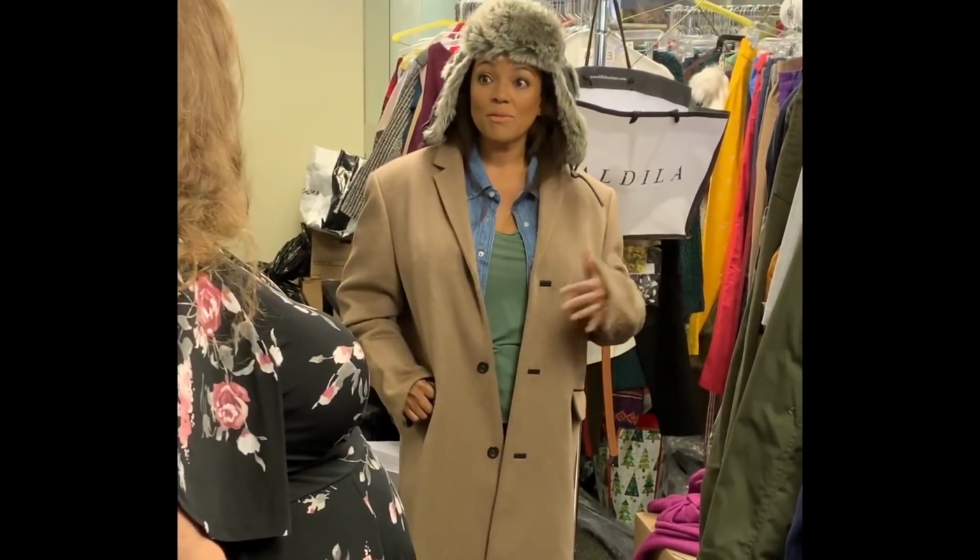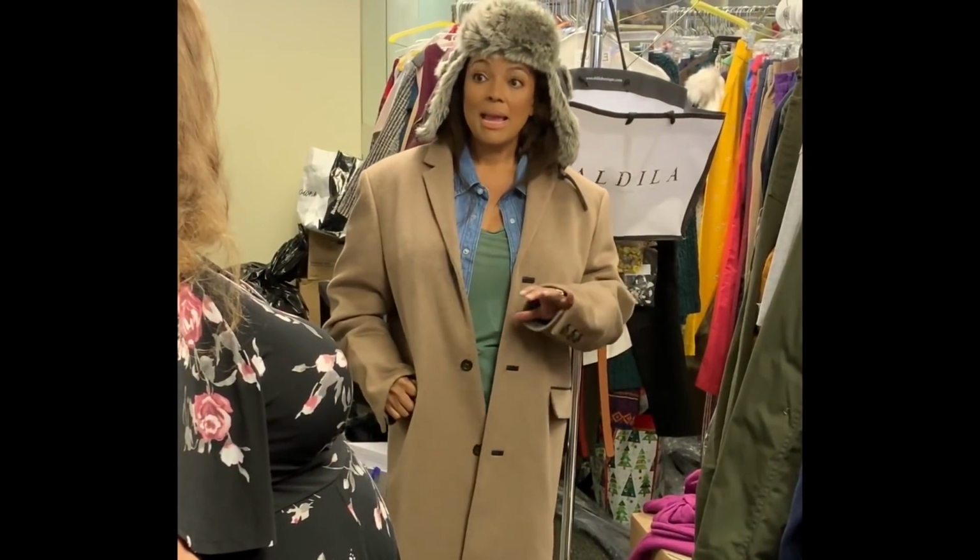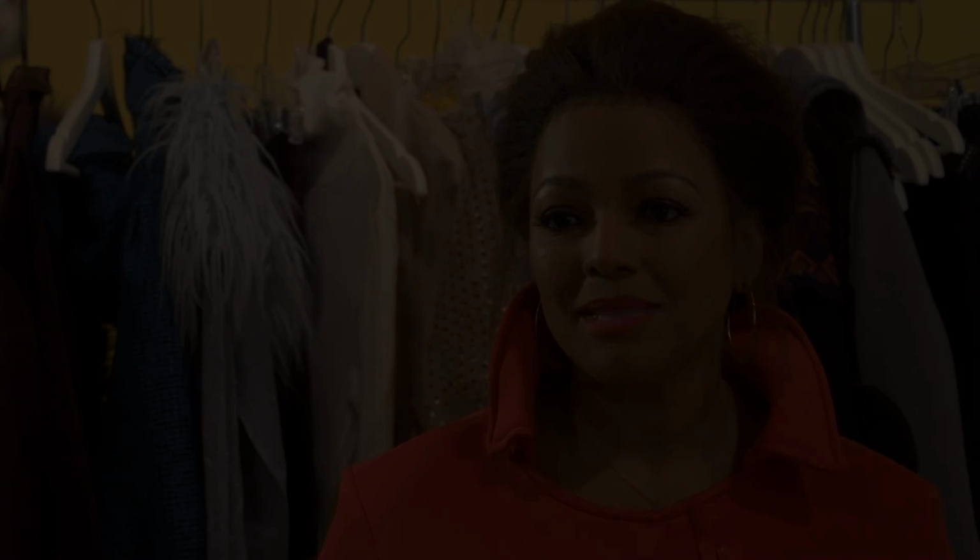And then there was a way to use costumes to tell Emma's story. So for example, when I was doing my fittings, I'd seen this kind of oversized camel coat, and I said, oh, what if that's Emma's father's? And when we meet Emma, we find out that her father had recently passed, and she's coming back home to sell the house. And I said, so what if Emma's dad's coat and hat are still there? And so she wears it sometimes.